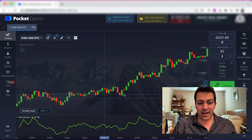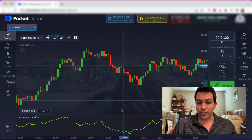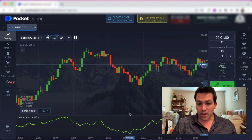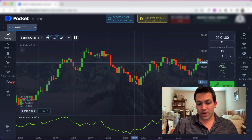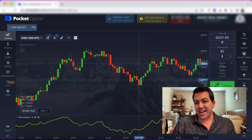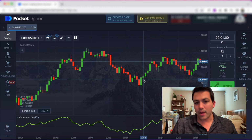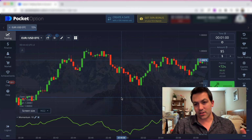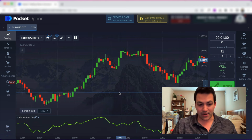Let's keep going back. I would just say, though, that this strategy is pretty darn foolproof. I mean, here you go, bottom of the chart, a couple winning trades, and then boom, a bunch of winning trades. Once it started to get here and get a little choppy, if I lost twice in a row, I would ask myself, is it good to double it one more time and hope for the best, or should I just cut my losses and look again for the next signal? And that's just something you'll have to get used to and practice and decide for yourself.